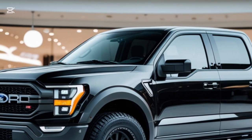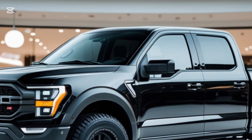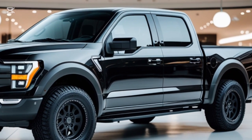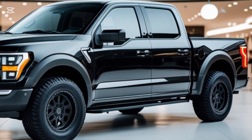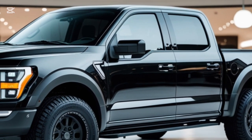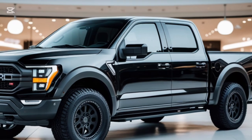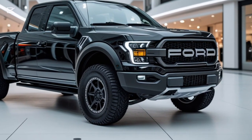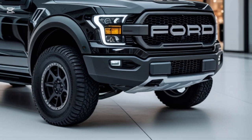Today, we're taking a detailed look at the brand new 2025 Ford F-150 Raptor R, a truck that's built for extreme performance, rugged terrain, and daily driving with serious attitude. This isn't just your average pickup, it's the high-performance beast in the F-150 lineup, and Ford has packed it with updates that push the Raptor R even further into supertruck territory.